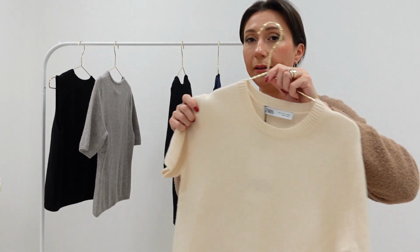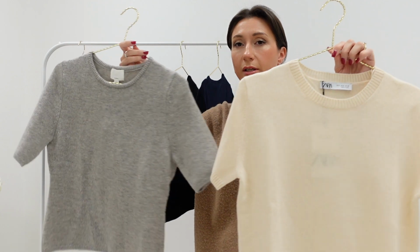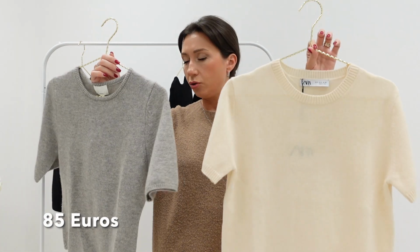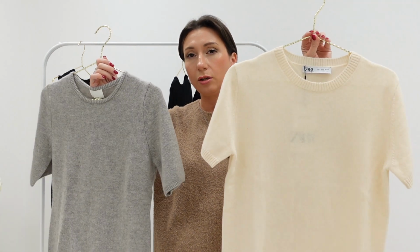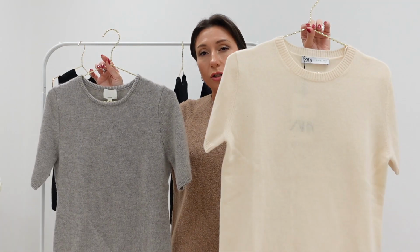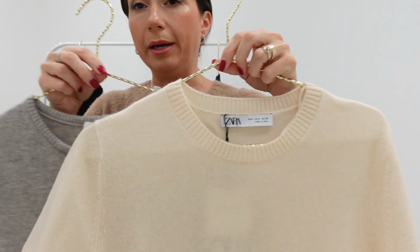Next is the Zara one, and I will start talking about it immediately because it was exactly the same price as the H&M. For me it's also a bit strange because I got used to Zara being a bit more expensive here in Sweden, maybe in the whole of Europe or everywhere. The Zara one costs about 85 euros. And I must say that I love it much better.